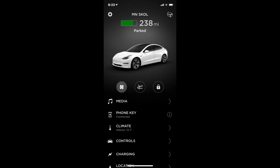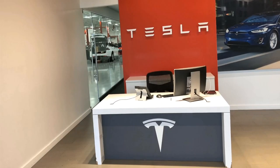Shortly after getting my Model 3, I started having some problems. Started having issues with my autopilot. So here's a screenshot just of my car. And I called Tesla. And Tesla was able to tap into the car while it was on the road. It saw what was going on and they told me to bring it in.